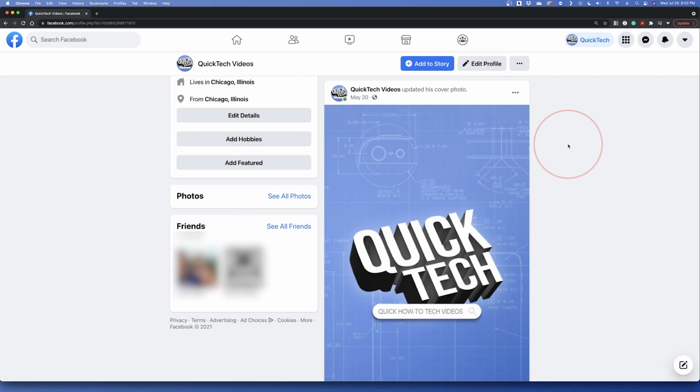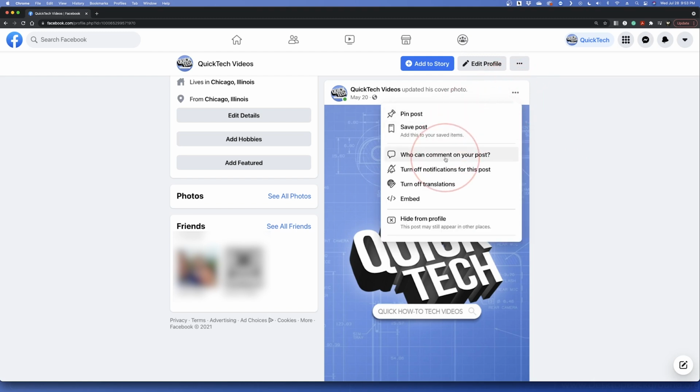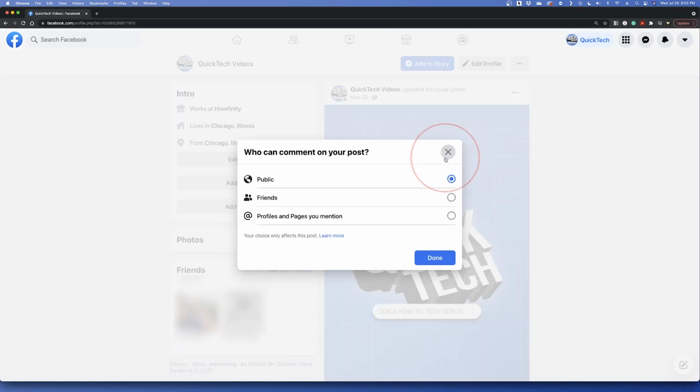Back to my main account where I originally posted this, choose the three dots on the top right and then select who can comment on your post. Inside of here, change this option to profiles and pages that you mention. Now if you haven't tagged any other profiles or pages, no one is going to be able to comment on this post. And even if you have, only those people would be able to comment anyways. When you're finished, hit done.